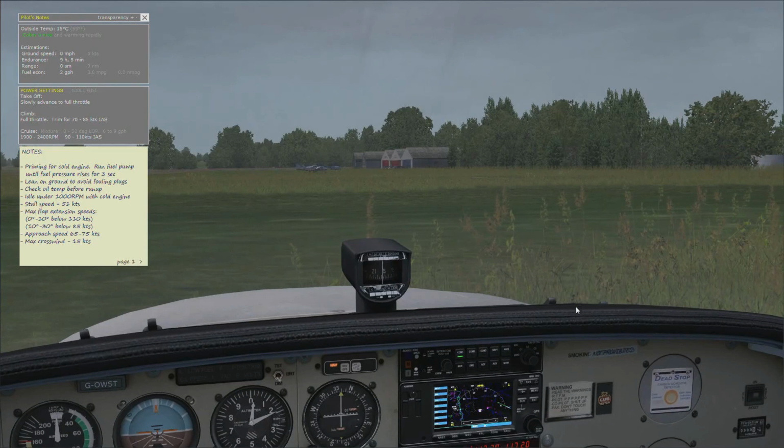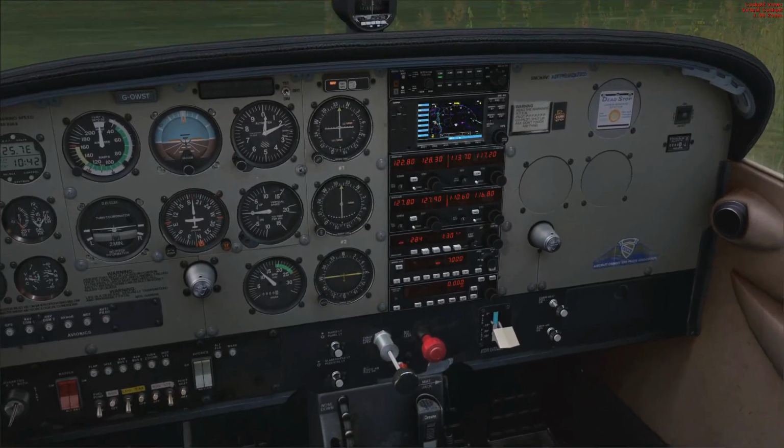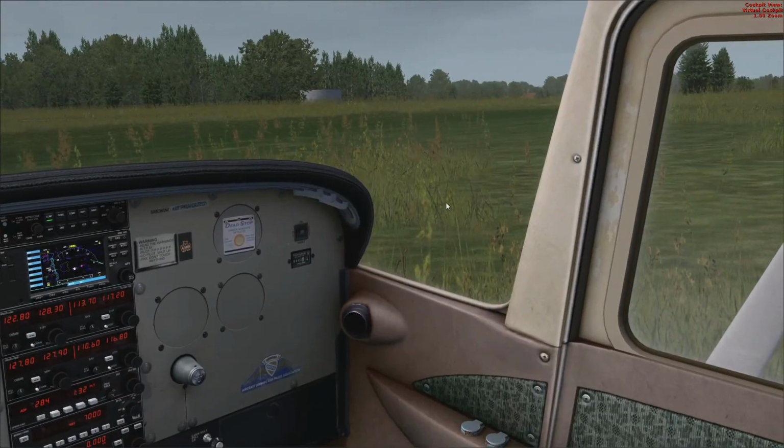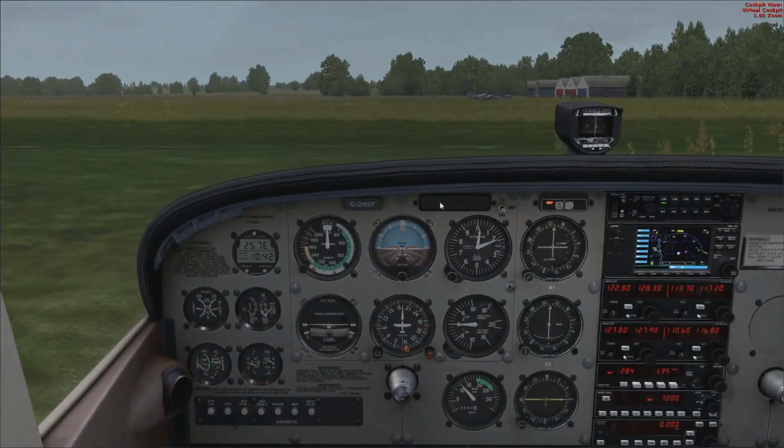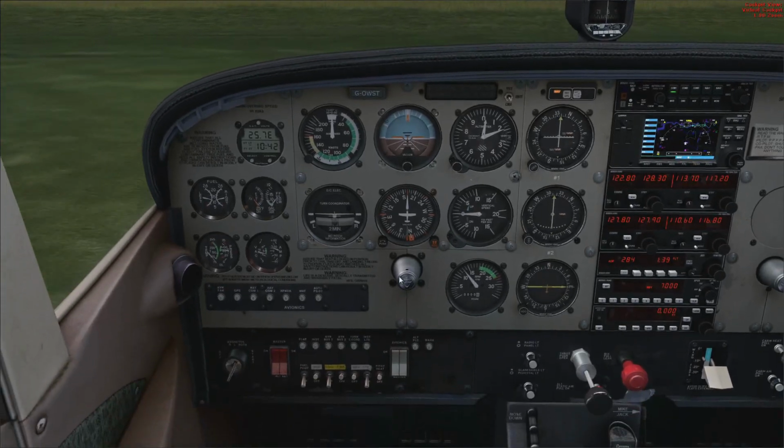So yeah, there you go. You can see it's all sorting itself out now. Nice. Good. Okay. Let's taxi. So, straight ahead. Oh, too much power. Ooh, okay. Well, she don't do that. Bring the yokes back now.